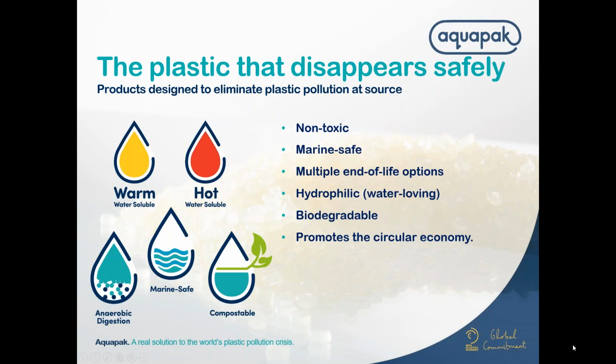So how does this polymer work and this plastic work? We call it Hydropol. It's made by Aquapak, but that's its brand name, and it comes in a couple of forms. We can formulate it so it dissolves in water at different temperatures. The key difference is that it's hydrophilic, it's water loving.